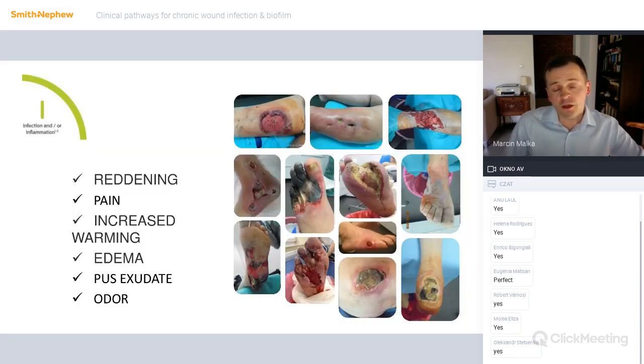It's very important to analyze the moment when the infection starts. And I remember a lot of cases when I was late. Of course, there are a few simple signs of infection, but sometimes it's very silent, and we are not sure. We cannot decide: okay, we have to start with our antimicrobial products, with antibiotic therapy.